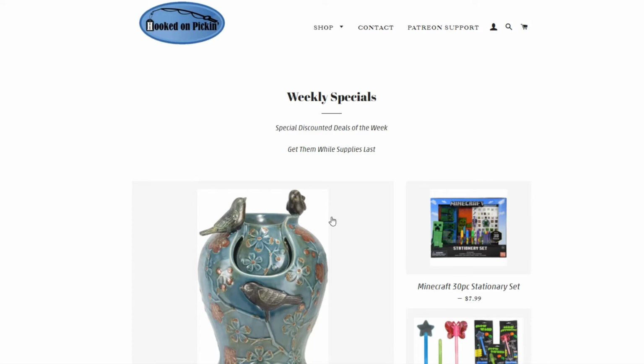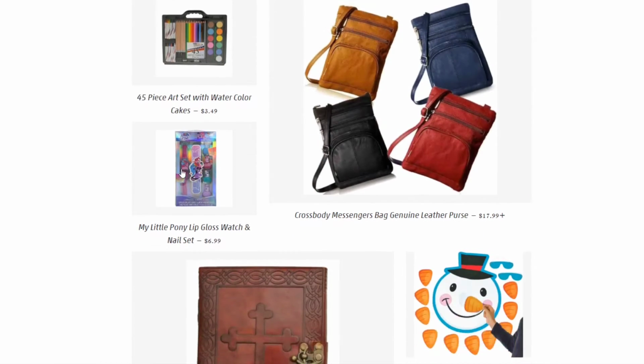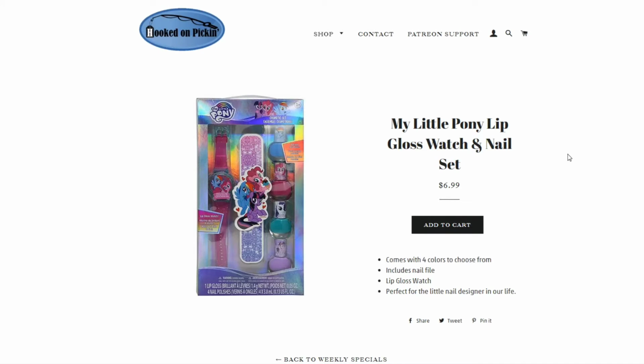Then we have our My Little Pony watch nail set, and this is really, really cool. Let me get a different picture here so we can see it a little bit better. There we go. My Little Pony lip gloss watch and nail set. It comes with four colors of nail polish. It includes a nail file and a lip gloss watch. So you pop open that middle section and you've got lip gloss in there. So it's a great fun gift set, $6.99.